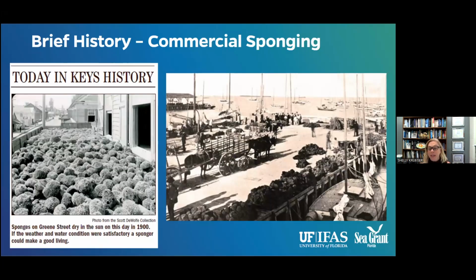When most people think about sponges, they think of the bath sponge. And the city of Key West has a very long history with sponges. Until the early 20th century, sponges were the second leading export, only second to hand-rolled cigars. Here are some historic photos from the Key West Citizen of sponges on Green Street and sponges down on the docks.